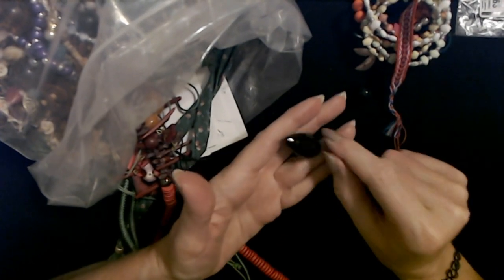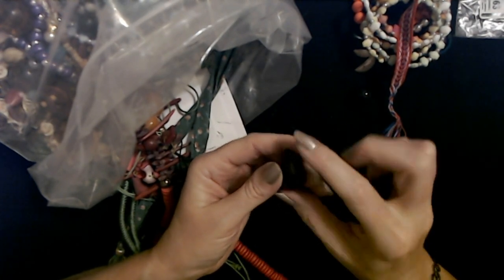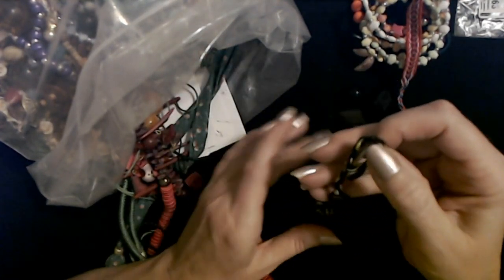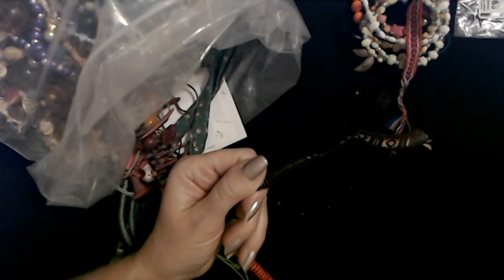Oh, here's another one of these teardrop-shaped, multifaceted beads. I think we found several of these last time. Very pretty. I'm guessing this was just all part of a bracelet. Or, I'm sorry, a necklace. And another woven bracelet. I think somebody must have gotten into making these at some point.